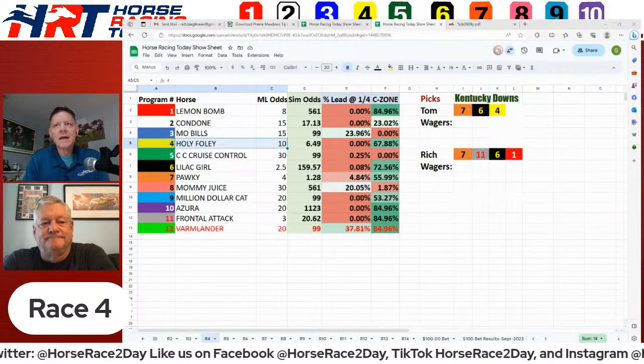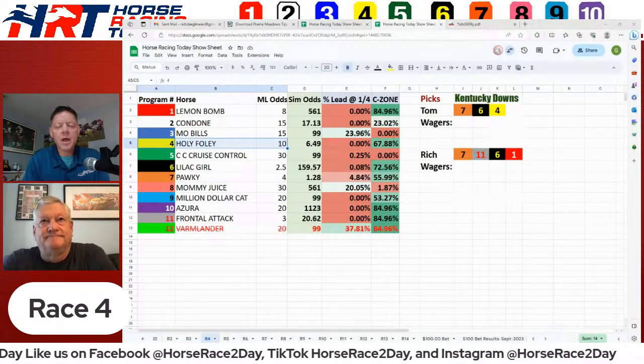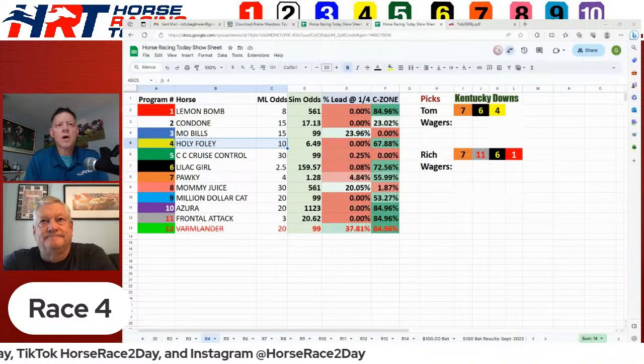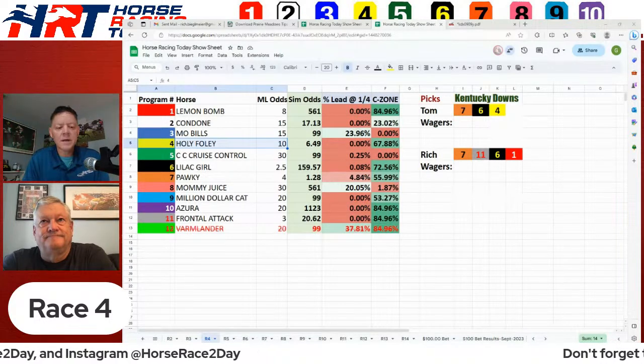Frontal Attack, the 11 horse, is going to drop from a grade 3. It's the 3rd start after a layoff, so I'm expecting some improvement with a horse with a really strong season. We like what it's getting today, pace-wise.